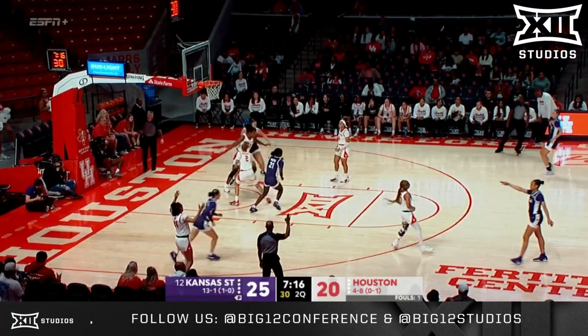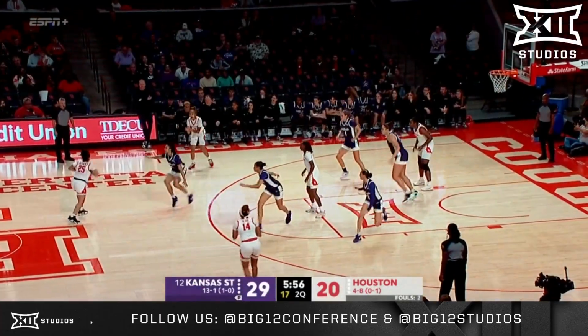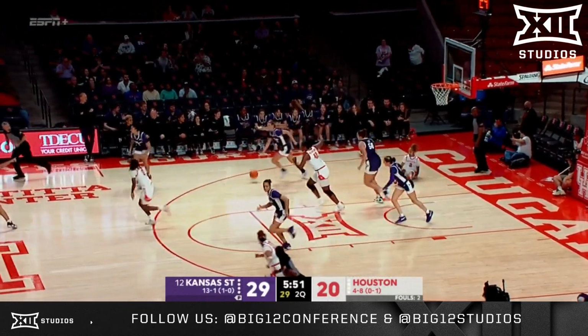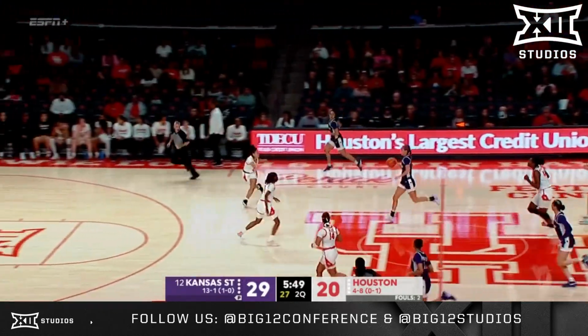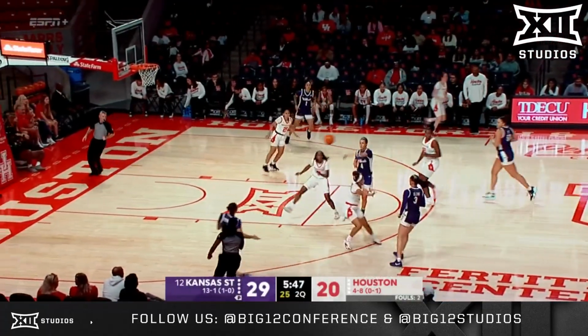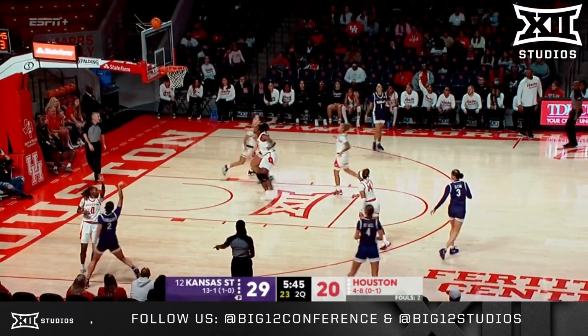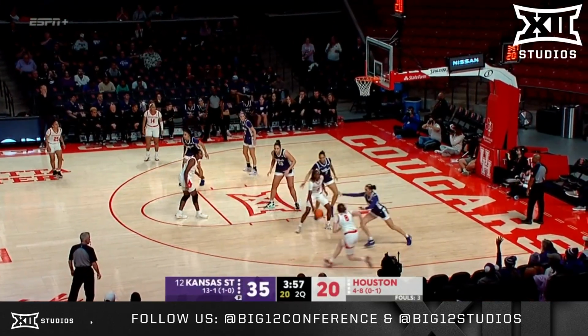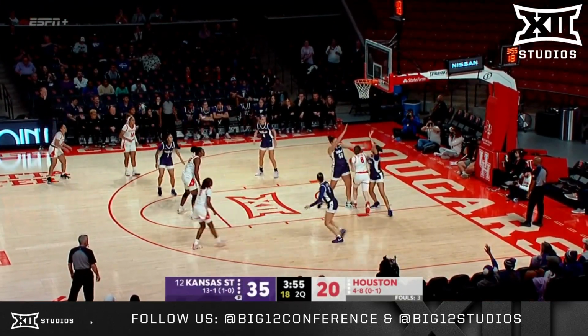Glenn now with the 3. But they still want to continue to play that fast pace. They just have to realize and recognize we can't get in foul trouble, and we have to be in really good shape to do that. Nice block by Lee, and that's going to be a turnover. Poindexter with another 3. Lee already 3 blocks on the day.